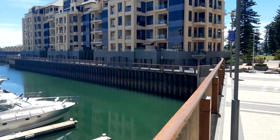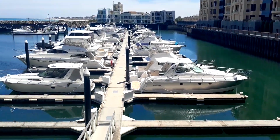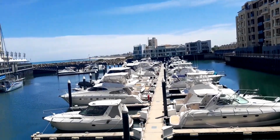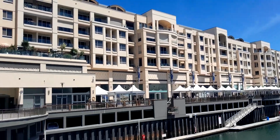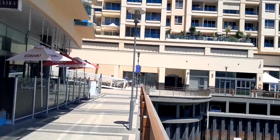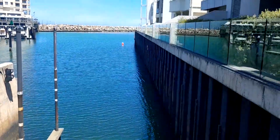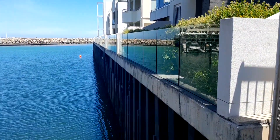Thought I'd get the view from the other end. Obviously can't go down there. Entrance is just there. Houses over there, Glenelg North. Holdfast Shores. And over a bridge just there. I'll take you back over that one in a minute. Yeah, I've just gone through the weir, just here, the temporary thing at the moment. This is where boats can come through, come in from the ocean. And as you can see here, can't hug the shoreline here.